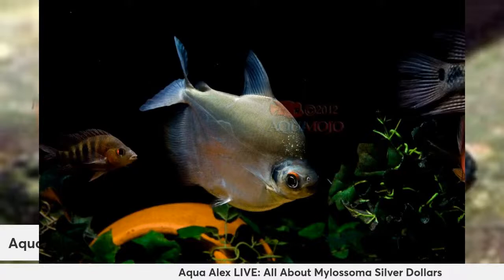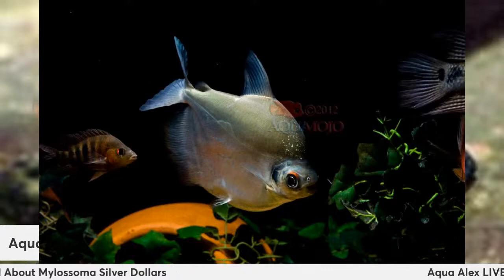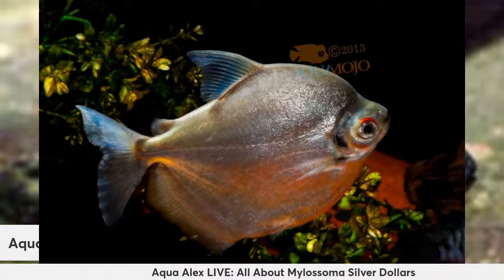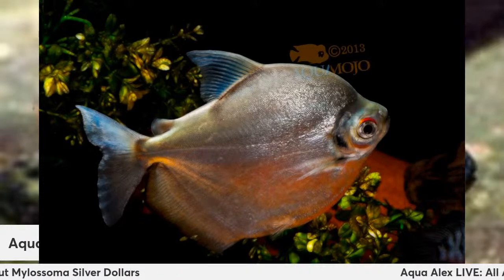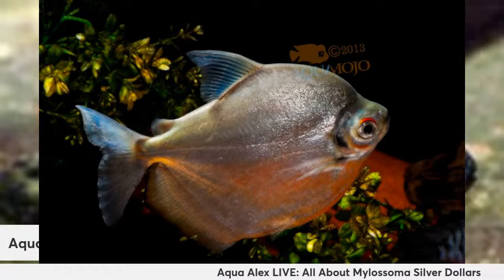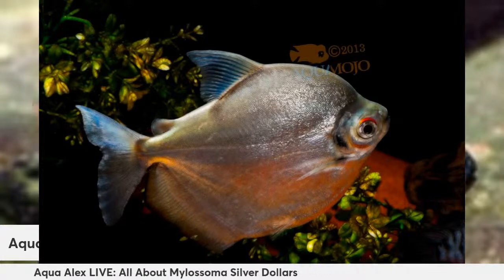Look how beautiful this Mylossoma is. Very, very pretty and gorgeous fish. I love the orange around the eye. Here is another picture from Aqua Mojo. And look how beautiful this one is. See, I told you, it's got like the silver dollar color, but its body resembles a pacu. The scales look pacu-ish, and the size looks pacu-ish. Very cool fish. And thank you, Aqua Mojo, for posting those photos.